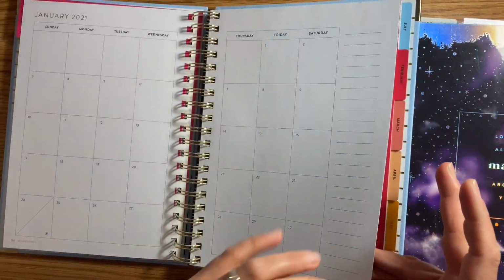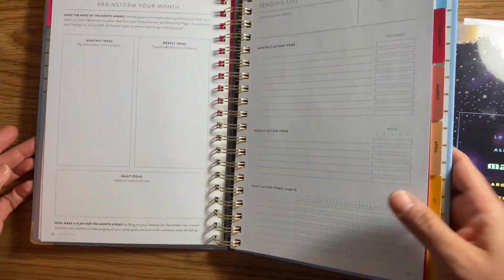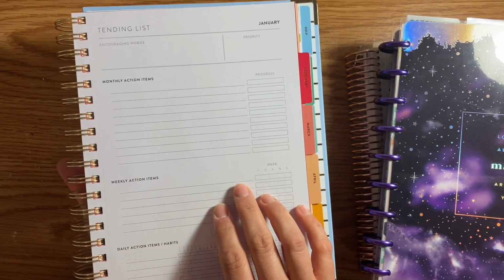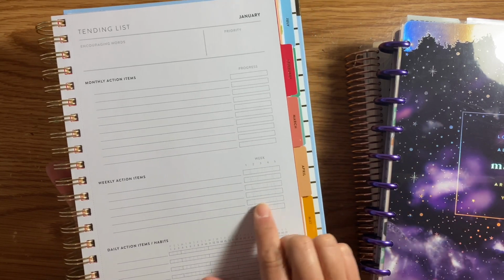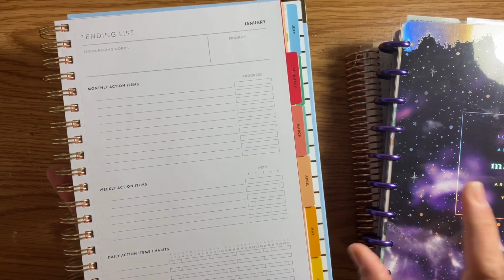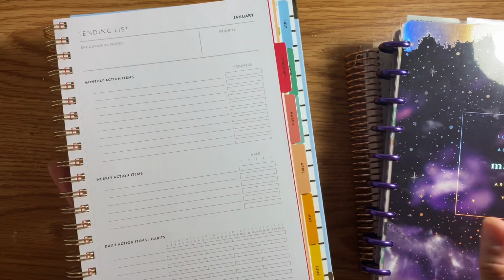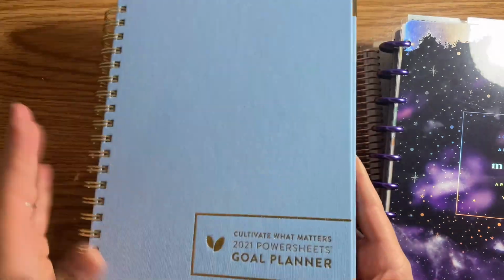And then every single day, every single morning, I come to my tending list and I check off all of the things that I have accomplished on that day. So say for instance, one of my weekly action items is doing my weekly plan with me's, which I usually do. If I've done it, I color in one of the little squares and so forth. And so a lot of times, if there are specific things from here that I want to do, I will take them from here and pull them into my other planners. So after looking at this, this is my very first step.